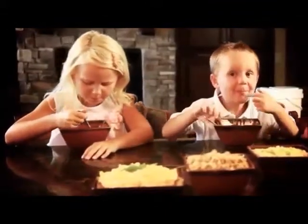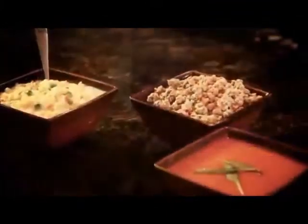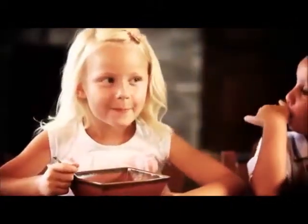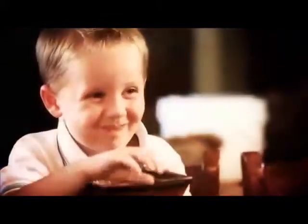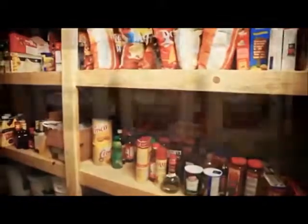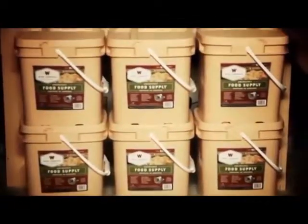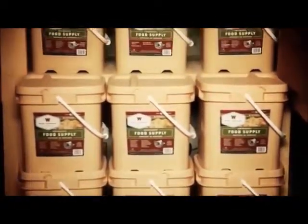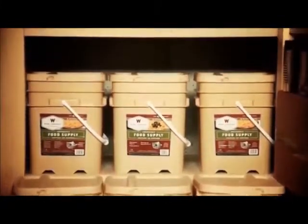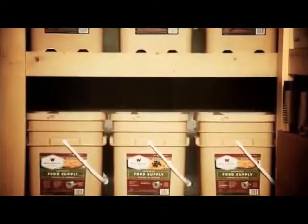In less than 15 minutes from opening the package, you and your family are guaranteed to be enjoying a great tasting meal. In fact, they taste so good that you may choose to use a Wise Company breakfast or entree when you're in a pinch and just need a quick everyday meal. Each individual pouch is then stored in a square plastic grab-and-go container that is very easy to stack and store. By purchasing Wise Company food, we recognize that you are investing in preparing your family for the future.